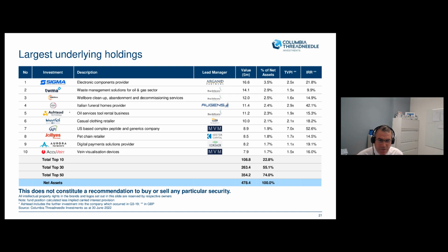Aurora Payments I've already talked to you about. And then the 10th position is Accuvein. This is a company you may remember I explained before. It's a piece of equipment that allows nurses and doctors to inject people more accurately, finding their veins using infrared-enabled technology. That has been a bit slower because during COVID, it was difficult for their sales reps to sell any of the product because they weren't allowed into the hospitals. That has now improved and it's now catching up.